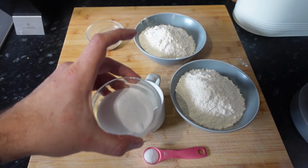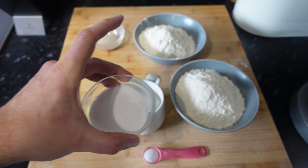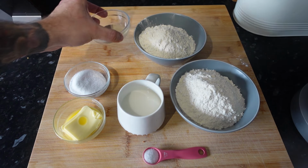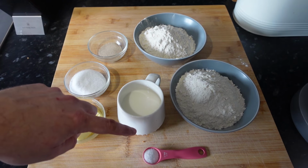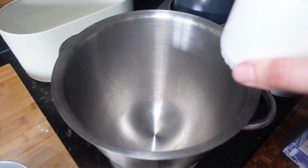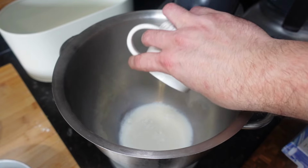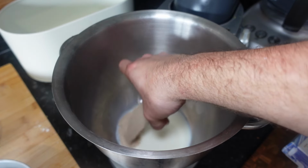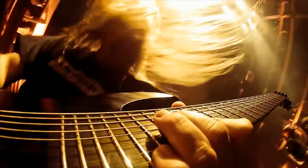And so will 50 grams of sugar as well, because again, I said it's quite sweet, so we're going to use that. And plus the yeast, which we've got over here, will absolutely love that. There's 10 grams in there, and also a teaspoon of salt, because always season your food, no matter what it is. So what I'm going to start off by doing is putting my milk into the bowl of my stand mixer, along with my yeast and my sugar.